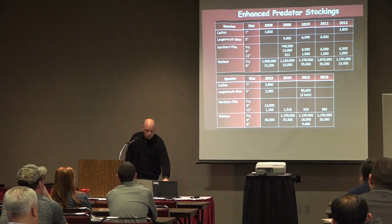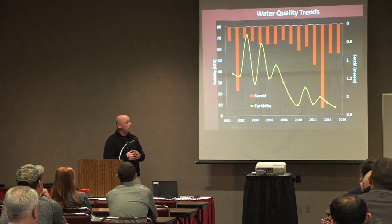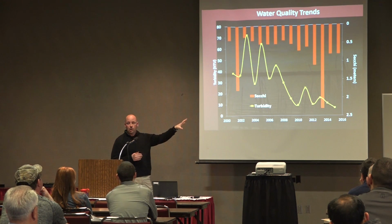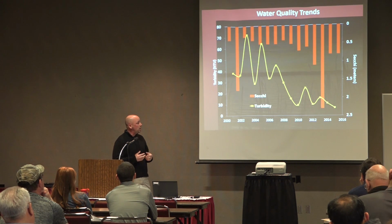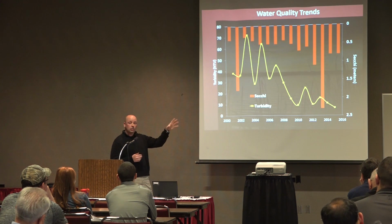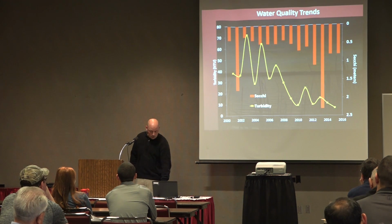So just to get into a few results, these are our water quality trends through time. This is through the ambient lake monitoring program. And most dramatically, you can see this drop in turbidity, or the amount of material in the water that's being stirred up. So we've seen this pretty rapid, big drop in turbidity. We've also seen an impact on Secchi. Water clarity has gotten better.